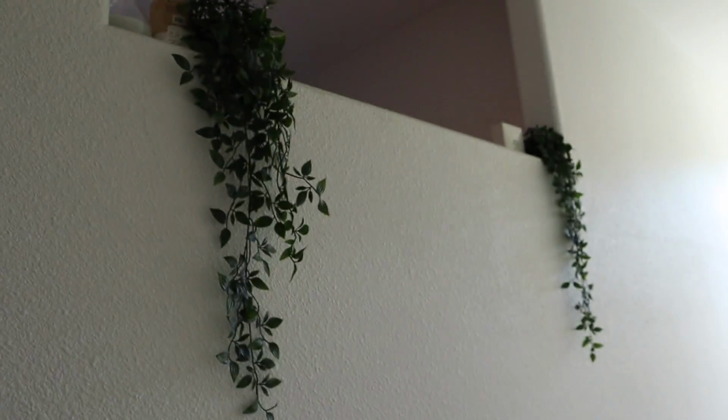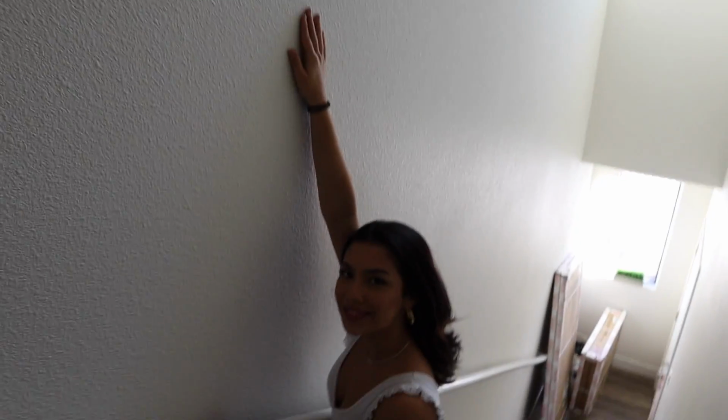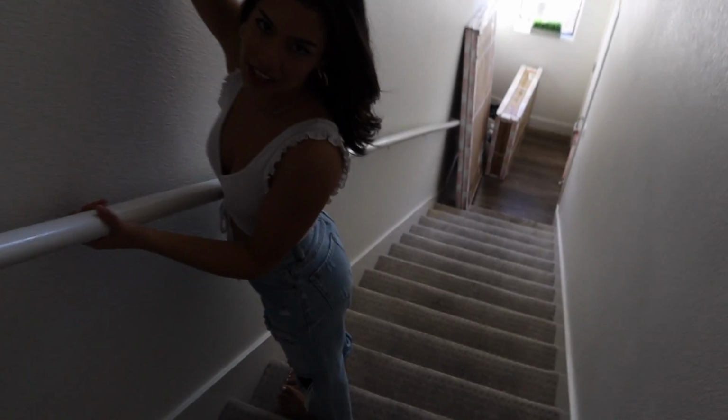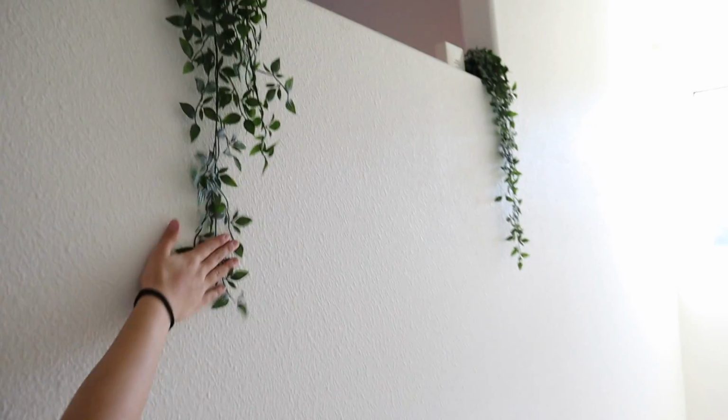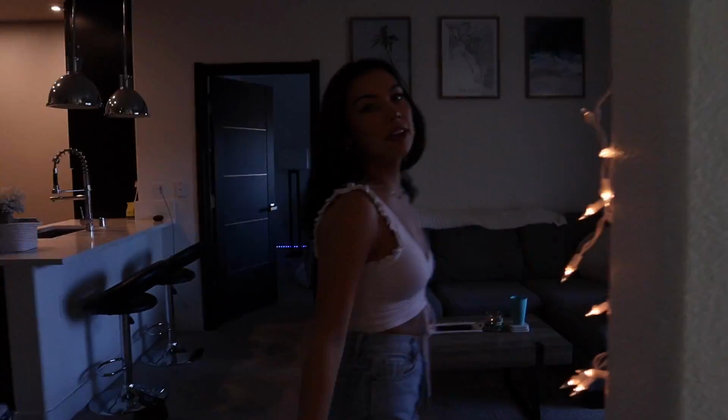Beautiful plants hanging down. I'm such an interior designer. Diego! We got these 2 plants from IKEA. I've had them for a really long time and I had no idea what to do with this empty wall. Okay, moving on to here.